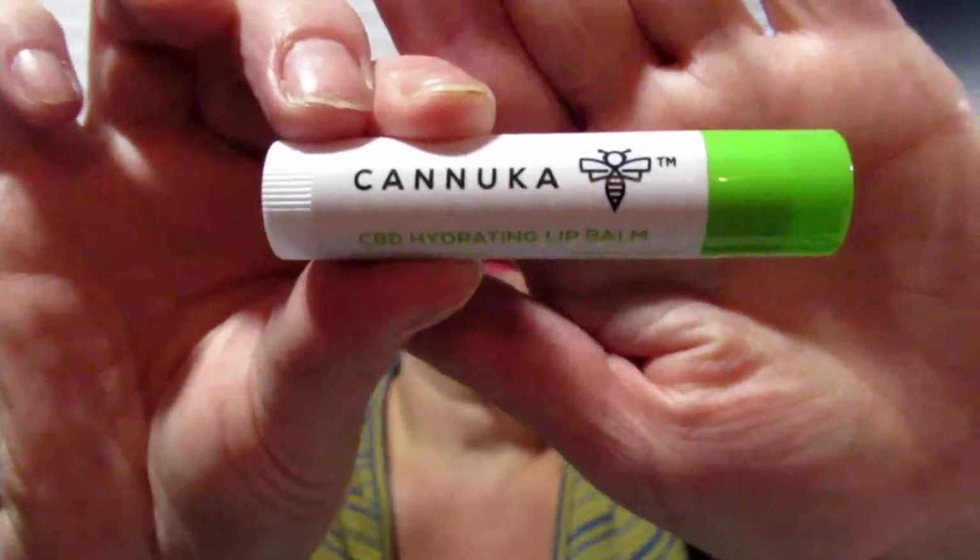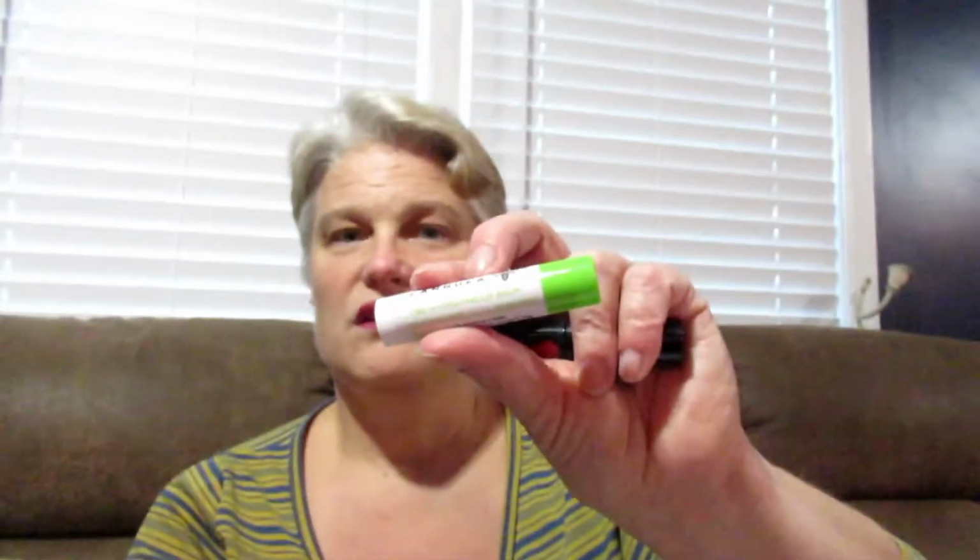This is a hydrating lip balm. Like that, and that hydrates your lips. It protects. CBD drawn from hemp. Oh, okay. It has strong anti-inflammatory properties to heal your skin. Oh, this has CBD in it. Okay.